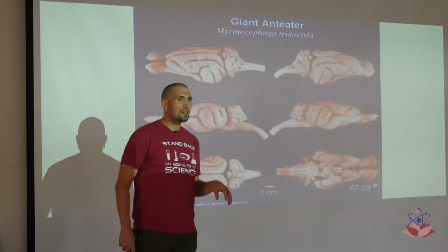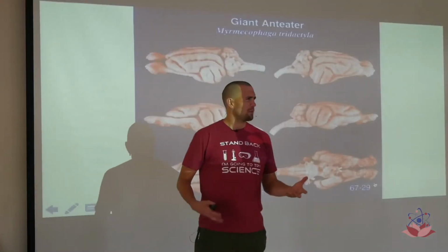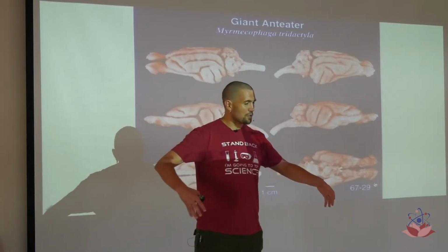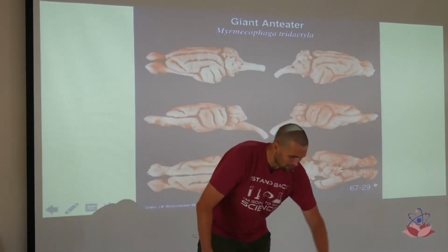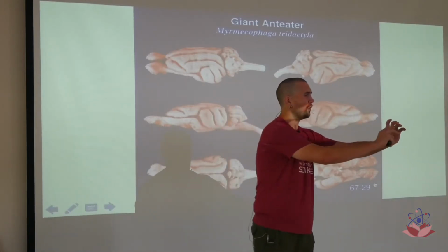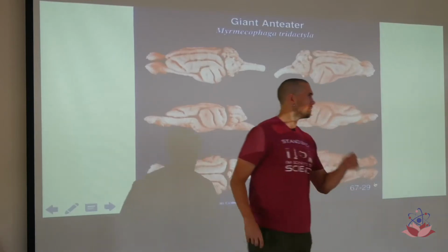So anteaters are kind of neat, and you guys have massive termite mounds. I can't believe there aren't anteaters here. So anteaters are about this tall. They're pretty long. They're pretty hairy. They have a really really long snout and then a very long tongue.